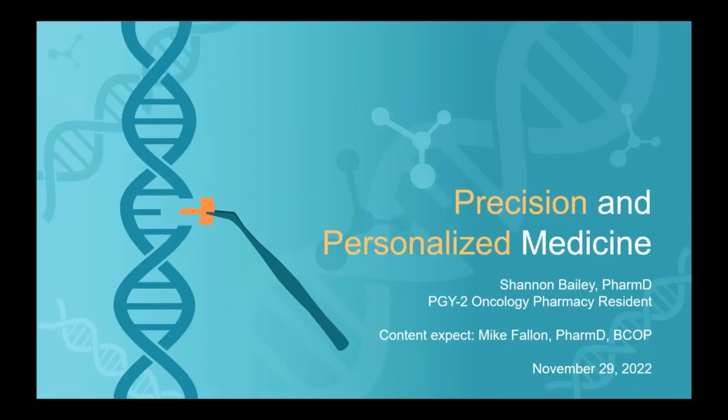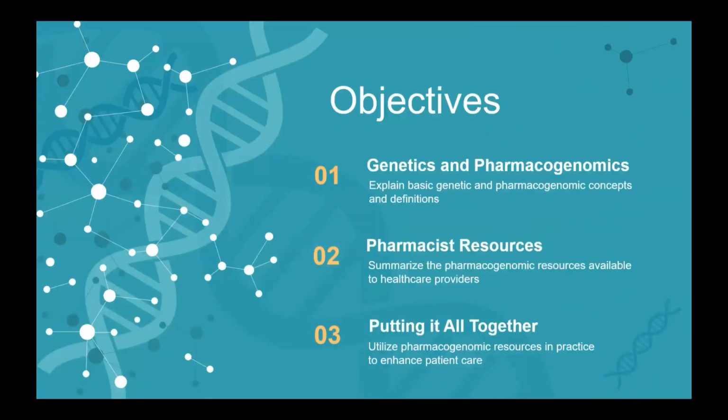So as Ali mentioned, I'm going to be talking about precision and personalized medicine. For those of you that don't know me, if any, I'm Shannon. I'm one of the PGY2 oncology residents. And thank you for the help of my content expert, Mike Fallon, for this presentation.